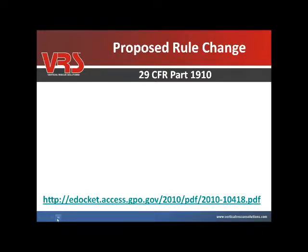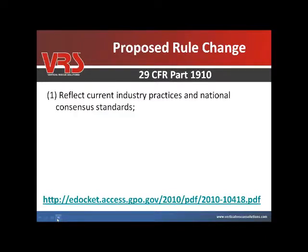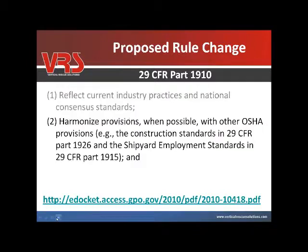Also, something to think about is that OSHA is considering changing some of the rules. OSHA has put out a new rule change proposal for 29 CFR Part 1910, and you can access that at the link down at the bottom of the page there. OSHA is thinking of changing rules to reflect current industry practices and national consensus standards. They want to harmonize provisions with other OSHA provisions. So, for example, the construction regulations are very different from some of the other standards in even their own counterparts. So there's 2 parts of 1926, for example, that kind of conflict with one another.